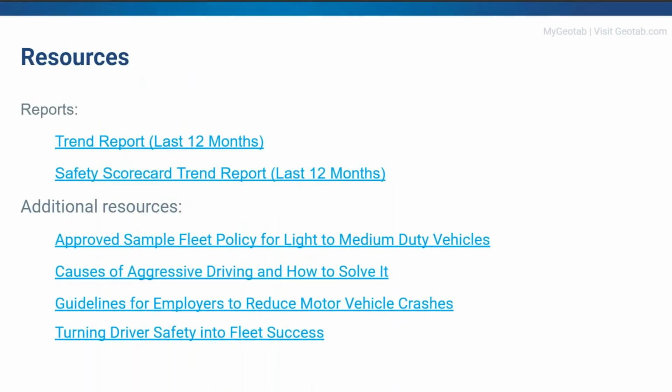I'm going to go into our resources here. You should have already seen in the handouts a copy of the trend report for the last 12 months. That's going to include your seatbelt, your speeding, and all the aggressive driving graphs that you saw in this presentation. And then the safety scorecard trend report is already built out for you so that you can see where I was 12 months ago, where I am this month, am I getting better, who are my biggest opportunities to work on and coach, and what are the biggest opportunities as an entire fleet as well?